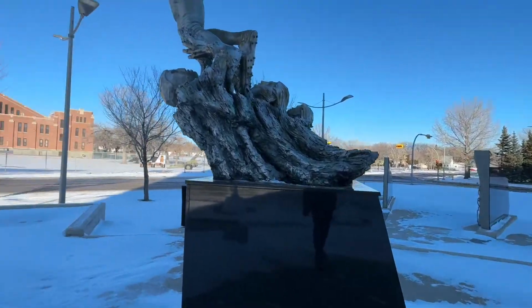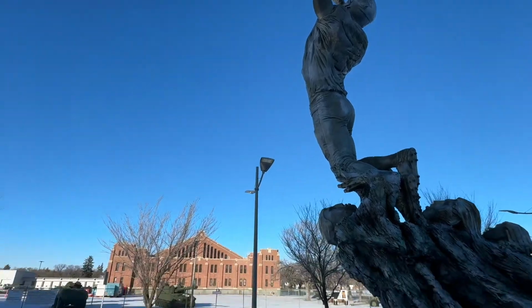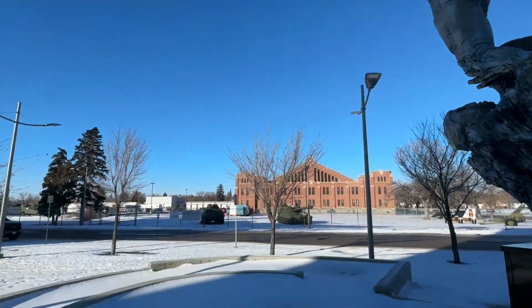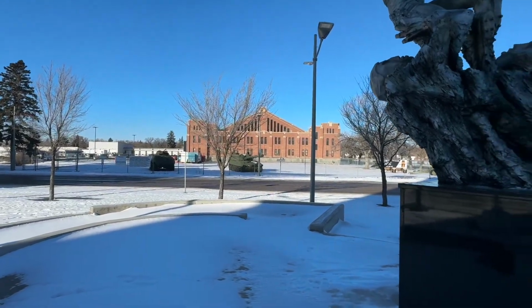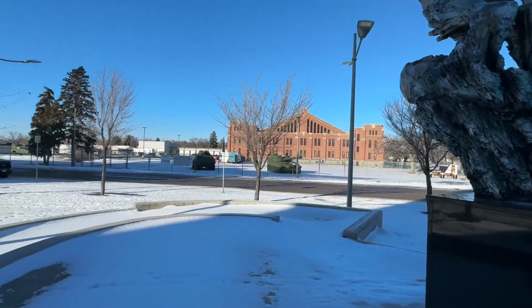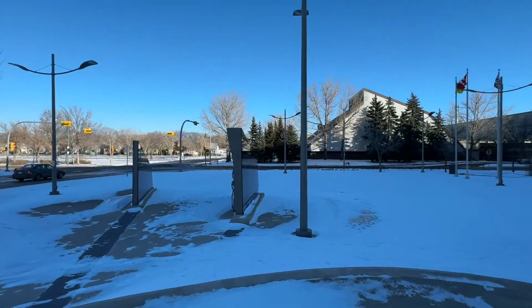Way up. Good look at the armory over there. You can see there's an armored vehicle there. I don't know if, I think that's a tank. Armored vehicles aren't necessarily tanks.